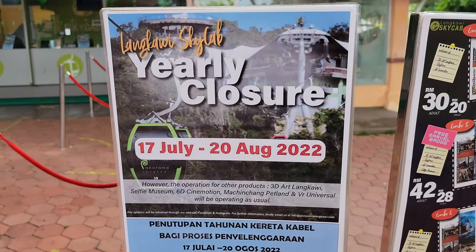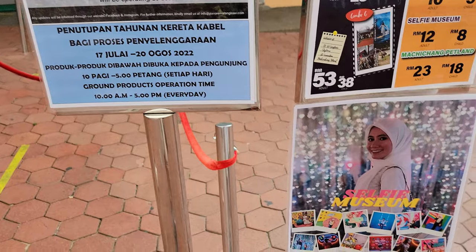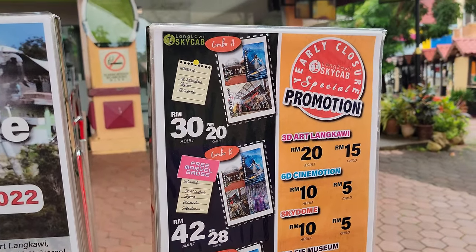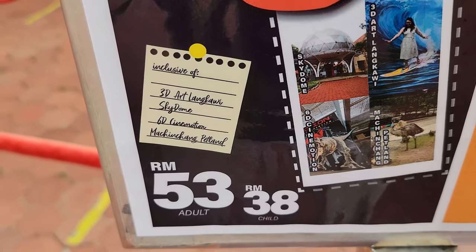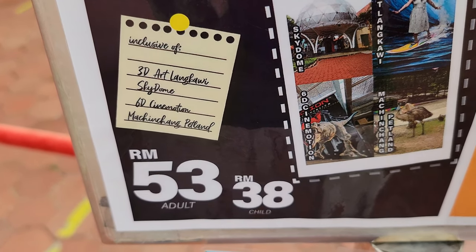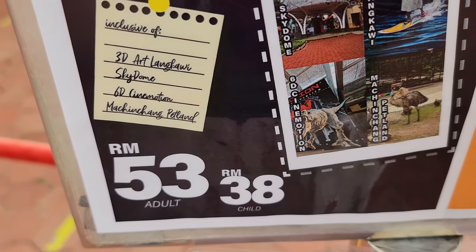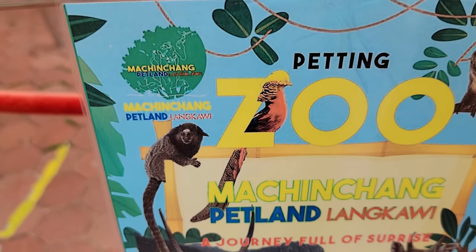Yep, looks like it's closed. But they do have some promotions on some of the other things here, so we'll see what we end up doing. We've decided we're gonna do this. It's the 3D Art Sky Dome 6D Cinemotion in the Machingung Petland. So check this out, we're gonna go here.